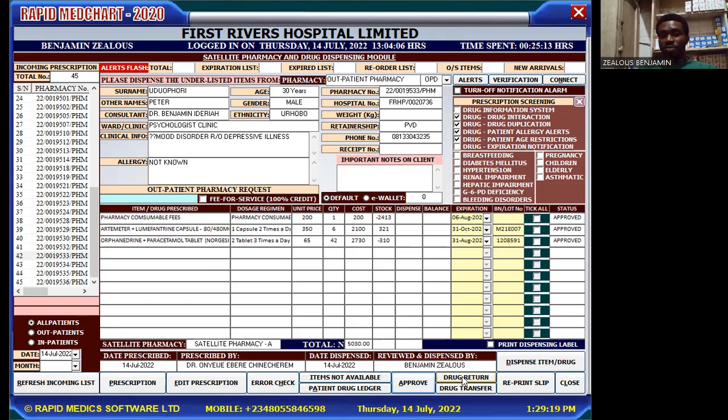You still give that same drug to the patient to consume, and as such it could be tied to the effects, that is the reactions that the patient may have had, probably even from other drugs. So it will be good for you to always return a drug.